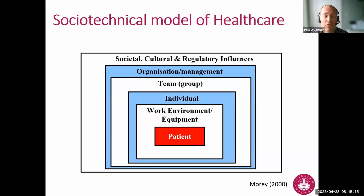There's the team, like I said, there's the leadership of the team. There's also the organization in which you work and how the hospital is managed. So presumably a better managed hospital will make delivery of care to the patient easier than a less well-managed hospital. They even consider some of the cultural and regulatory influences way up there, at HSC or even governmental level, in terms of how many doctors and nurses we hire, what qualifications you need to be a doctor, a nurse, or an allied health professional. All of this influences the care that you give to the patients.